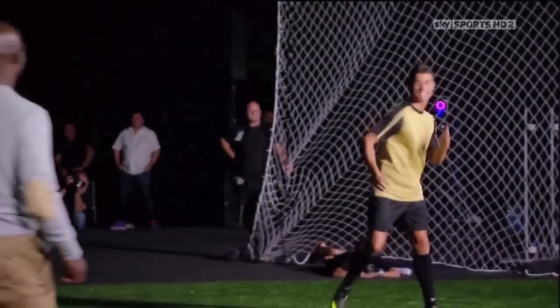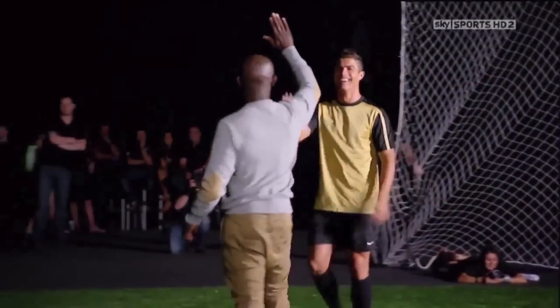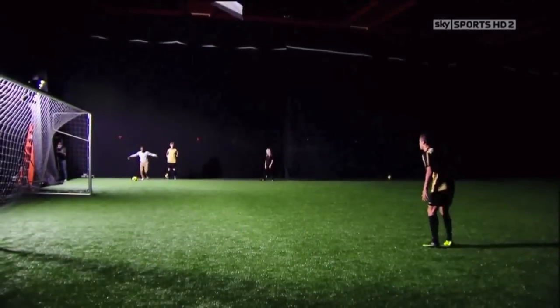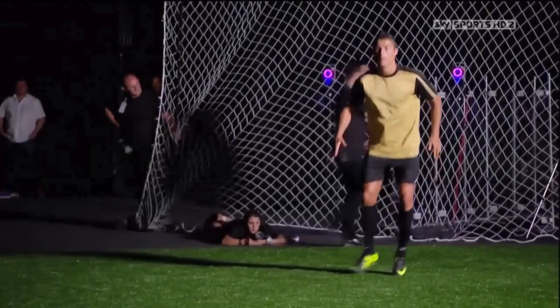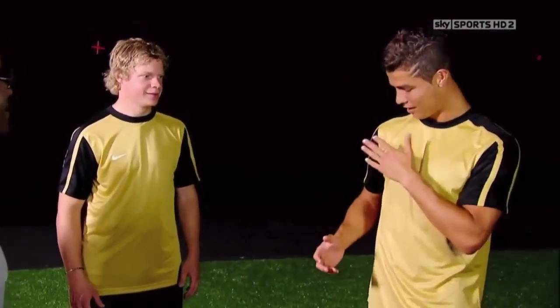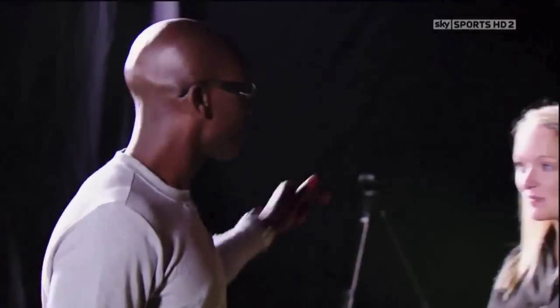What was that, a shoulder? Back! Great finish, great finish. That was a great finish. This is great, because I imagine the ball is coming. I was scared to go with the face, so I'll go with half chest, half shoulder, and then put the ball inside. Quality. Great finish.